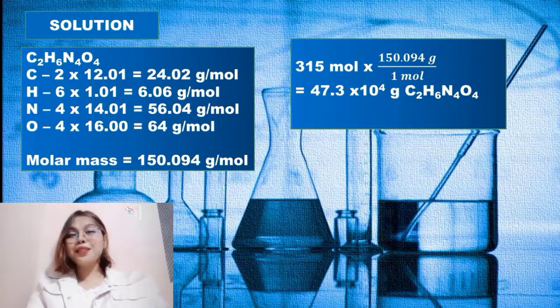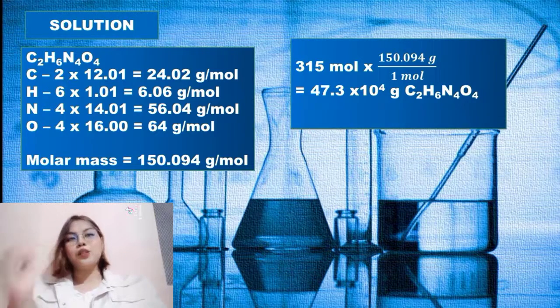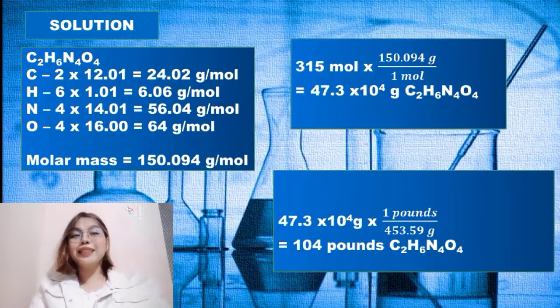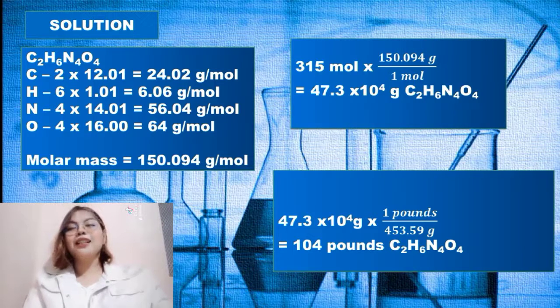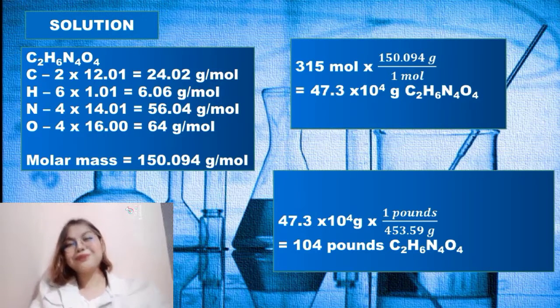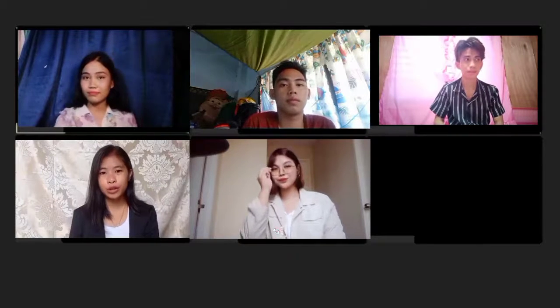Since we already have the grams, just like what is stated in the third formula, we are going to convert it into pounds. So we are going to multiply it by 1 pound and divide it by the given conversion formula of pounds, which is 453.59 grams, and that would result in 104 pounds of C2H6N4O4, or ethylene dinitramine. Therefore, we need 104 pounds in order for us to provide the exact amount of explosive force in demolishing an abandoned building. Okay? Then it is settled. The project would need 104 pounds of EDNA for the building implosion.